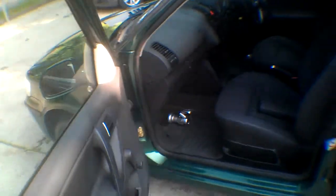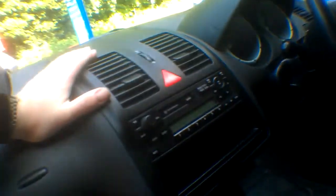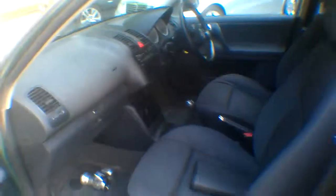The windscreen, a little tiny chip just there, another one over there, but they're both too small to be failures. The interior is a nice interior. It's a modern style cloth with a good sort of modern effect dashboard with rev counter as well, and a little rear wash wiper, radio cassette player, and fan, heater, 5-speed, etc.